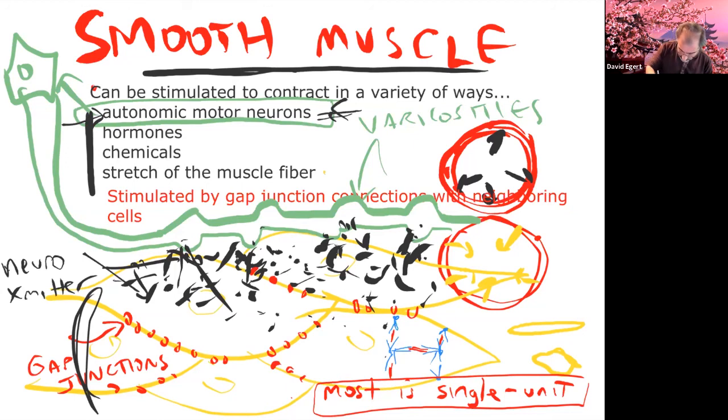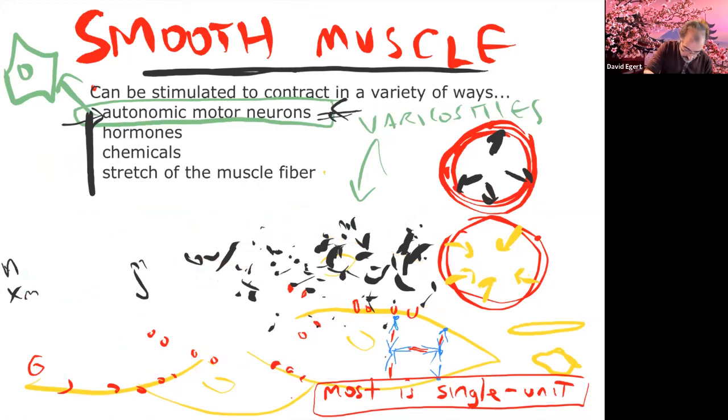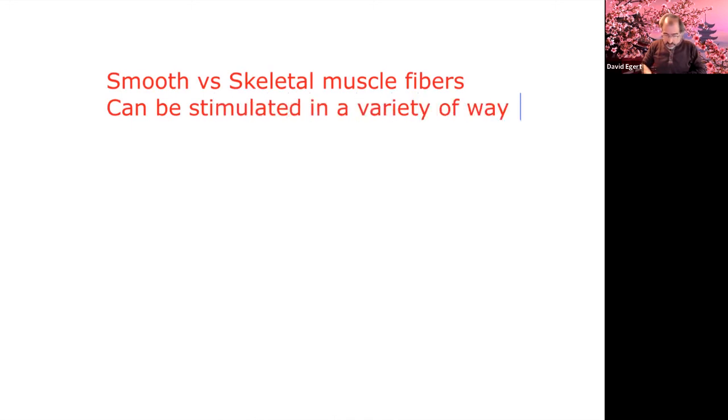let me erase this stuff so I can add this. No, I'll just put it on a new page. So I'll use the type tool so I can do this quick. So, smooth versus skeletal. One, I was saying smooth can be stimulated in many ways. We don't have to put that into detail because we just talked about that in lots of detail.